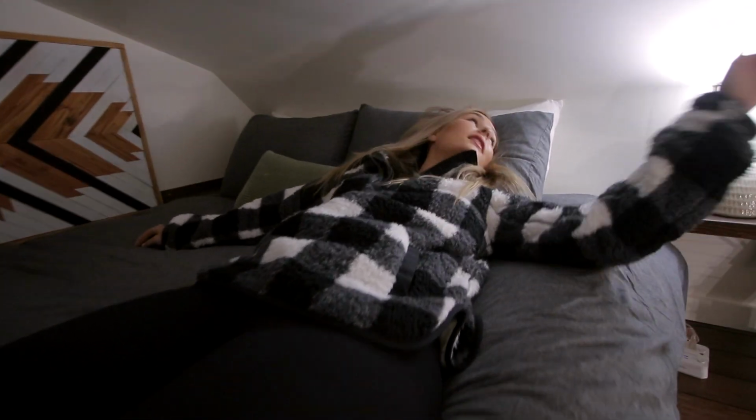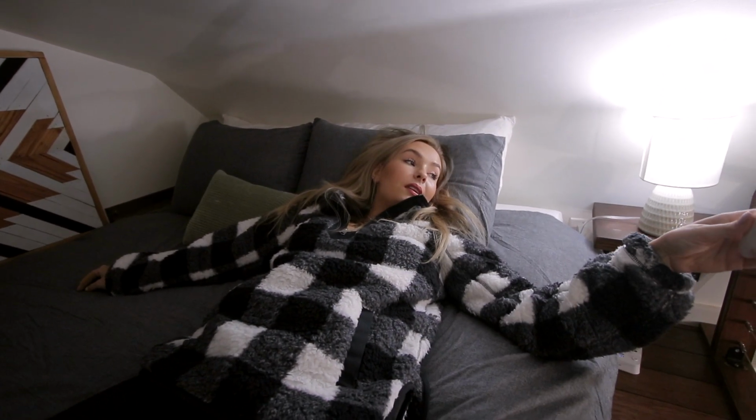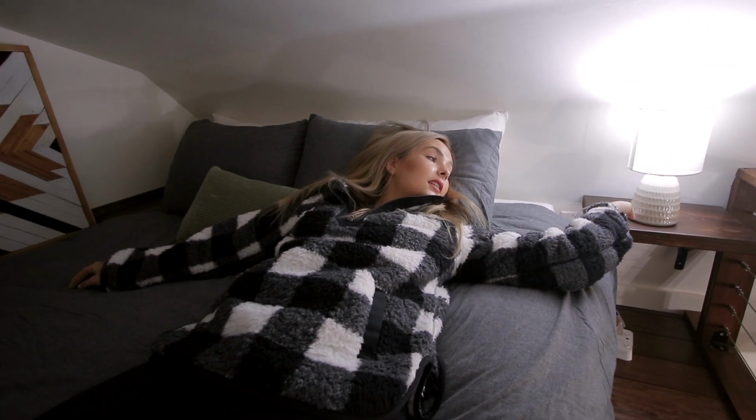This is so cozy. And then this remote that I was trying to figure out earlier is for that window, and it closes the shade so you don't have to, obviously you can't get over there, so that's really smart once you figure out how to use that.